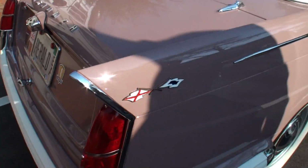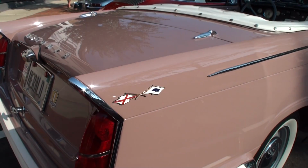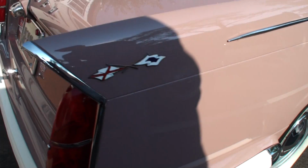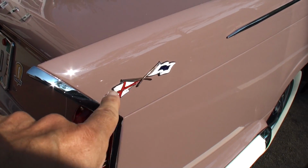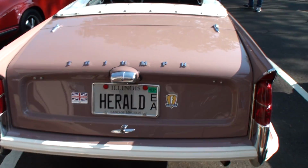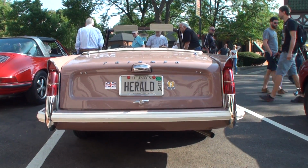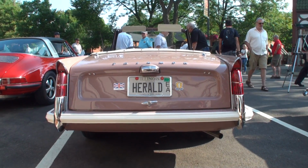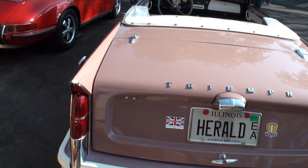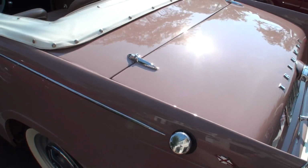So the company, Vignale, was the company in Italy who helped style this car. That's why the symbols on here are Vignale and Standard, which was the name for Triumph. Okay. However, some people have said those nautical flags also represent "I am in distress." So I don't know exactly what that means. Interesting rubber bumpers. Amazingly, those are still made in England. Really? So you can get those.